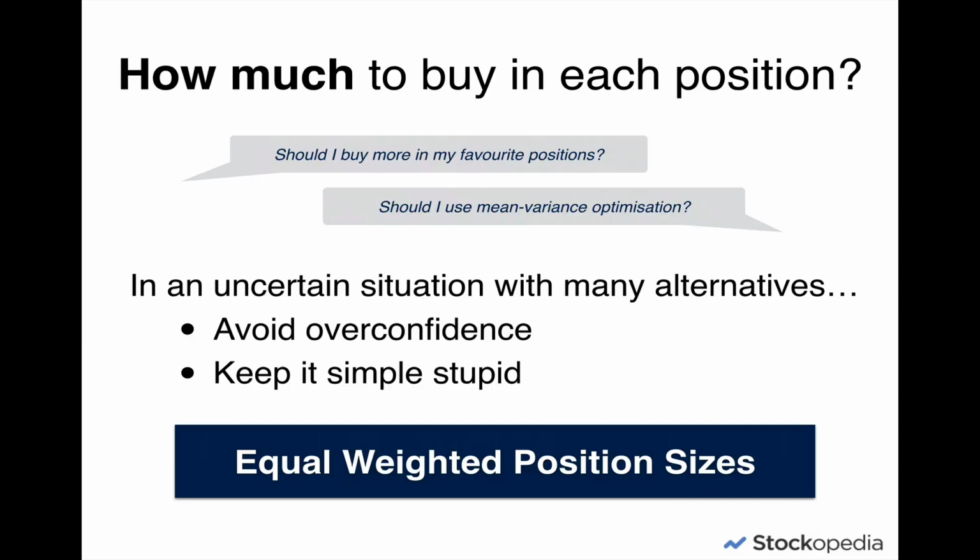Firstly, the first thing I wanted to say is position sizing, because ultimately you've got to buy a certain amount of each stock if you're building a stock portfolio. Some of the questions I get are things like, should I buy more in my favorite positions, or should I use mean variance optimization or some kind of risk weighting? Now, there are a lot of complicated ways, a lot of complicated formulas like the Kelly formula, mean variance optimization, et cetera.